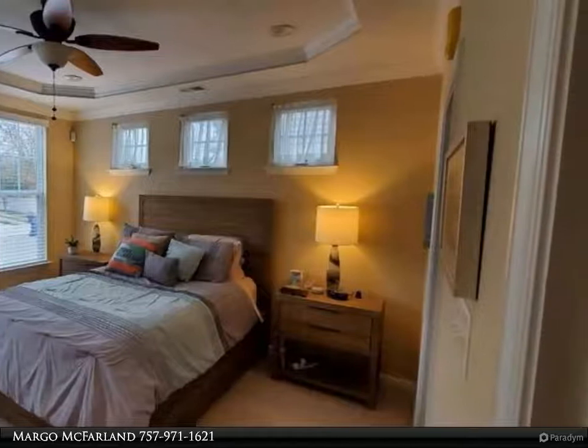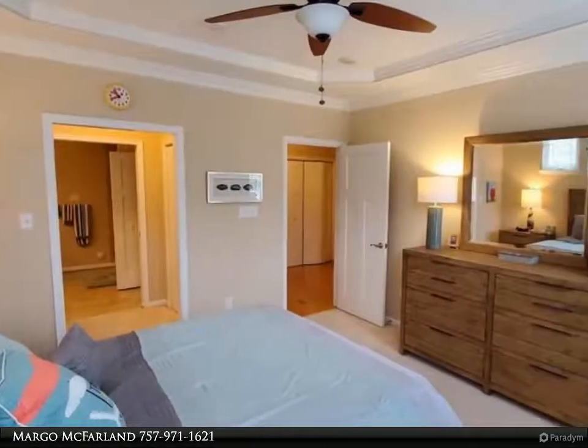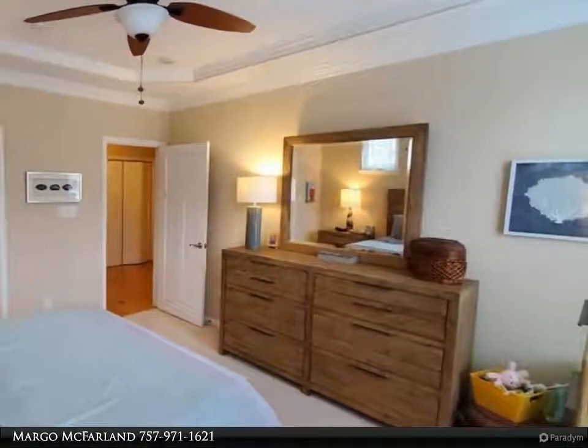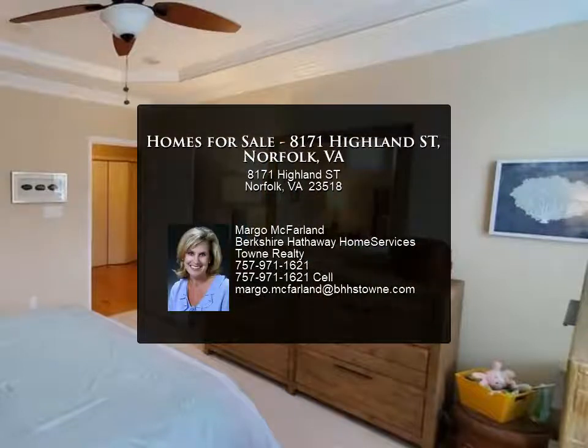HRUBS runs $40, $60. This waterfront community boasts a clubhouse with exercise room, pool, marina with kayak/canoe access, walking trails with wooded and water views, and easy access to the bay.